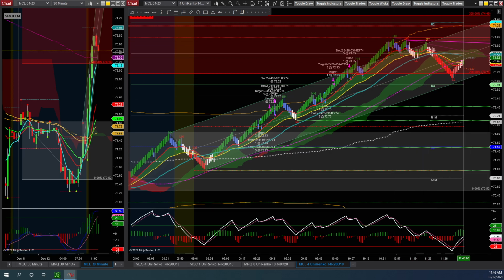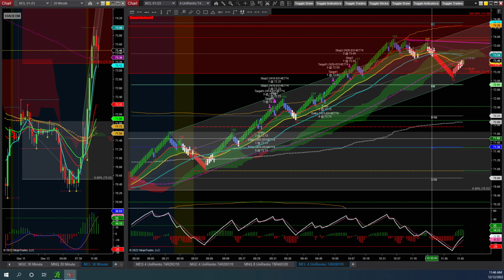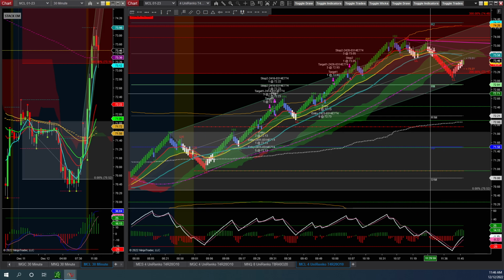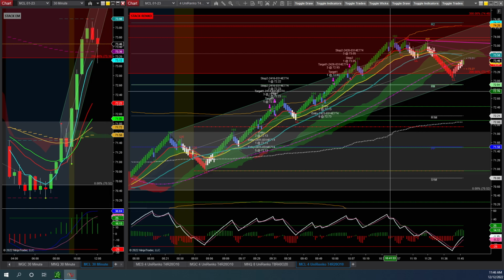Unless I see something more coming up in the afternoon, and also it's 15 minutes to noon, so it's a little bit late also for me to take trades. In the afternoon, when the volume comes back up, probably I would take another trade. We'll see. Especially if it goes above this 73, 77 level. We'll see. Okay, so that's the update.